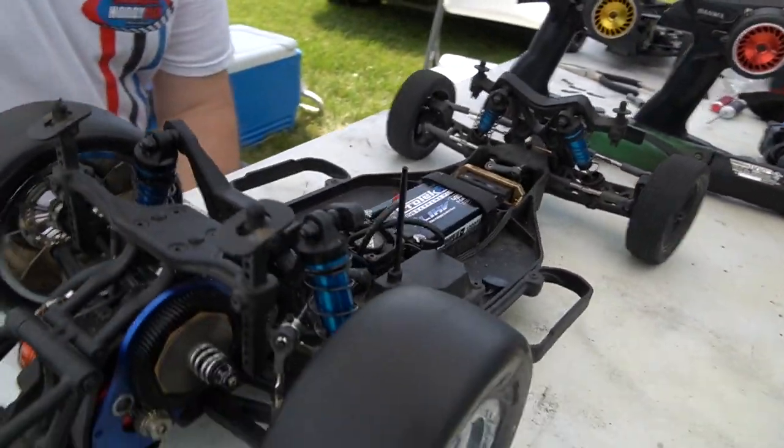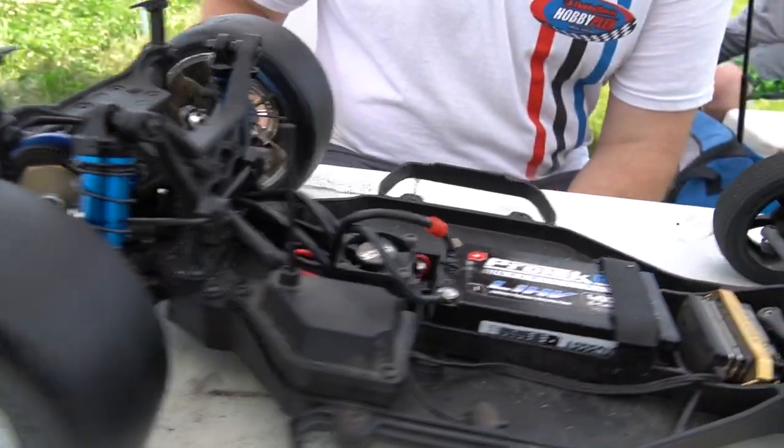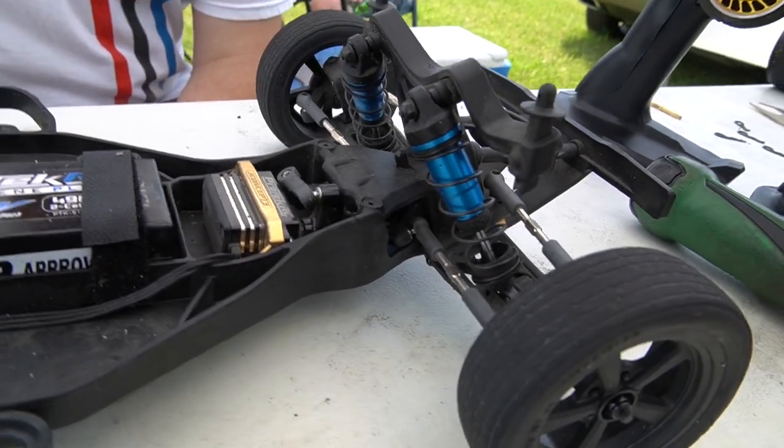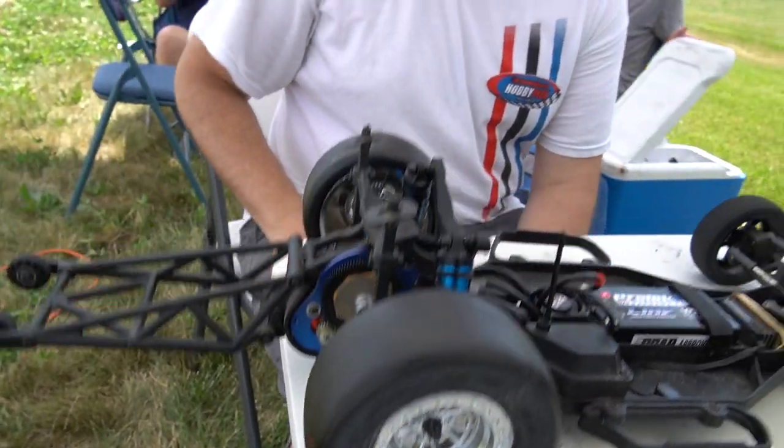I'm ready to go get my butt kicked. I don't think I'm very fast, but my car does go straight. At least it did. So I think if I get a good launch and go straight, we'll see where I end up. I had no expectations to do anything today, just to show up and give it a go.